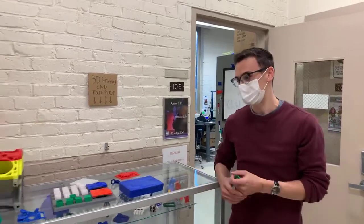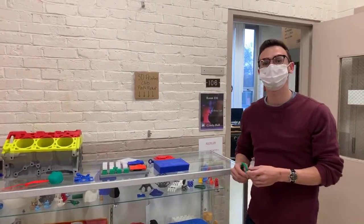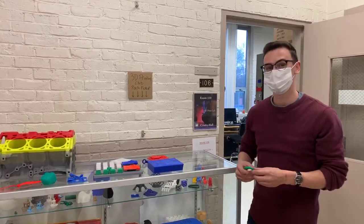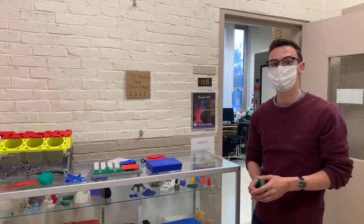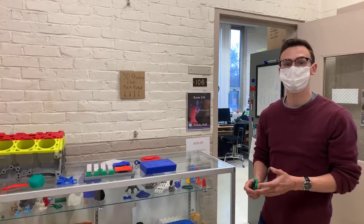So, at the 3D Printing Club, we are really here as a resource for the students. 3D printing is a really new technology, but it's really entering the industry as a new manufacturing method. One of the strengths of 3D printing is rapid prototyping.